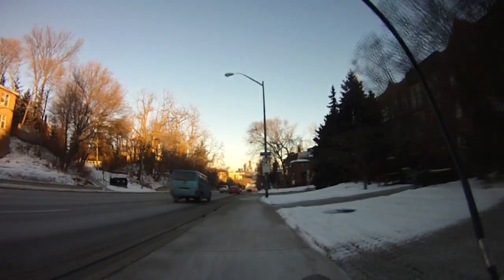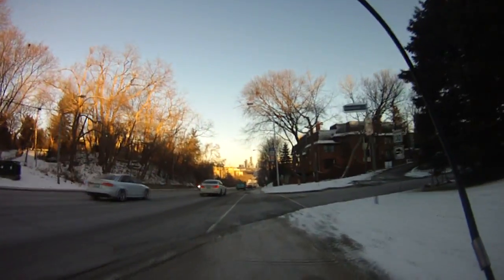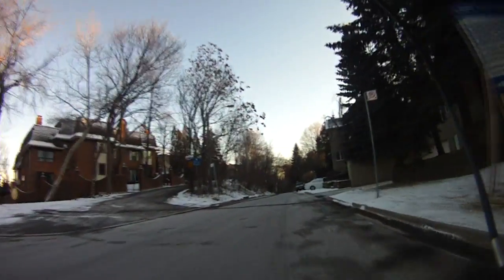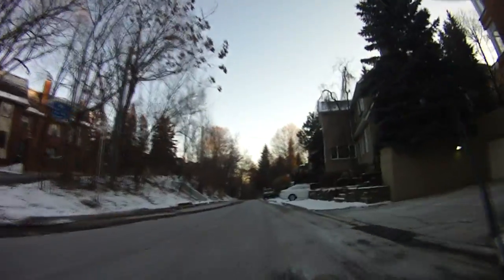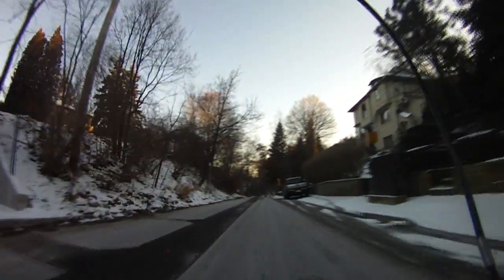And right here we're coming up to a street called Donwoods Drive. And this gets me back off of Yonge Street again onto some quieter side streets as I make my descent down the big hill into Hogs Hollow.